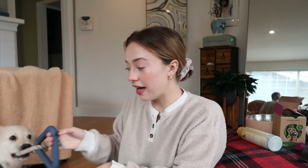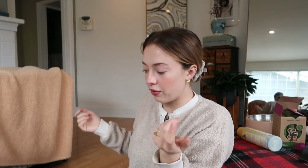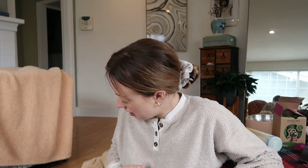And if he's being crazy, I'll literally just do this for a long time. And then you're supposed to apparently let them win every once in a while. So I let it go. He plays with it. It's all grand. I was worried because that toy's more expensive because it was from the fancy brand, and when he was little he didn't like it. So I was like, great, I just wasted all that money. But now that he's bigger, he definitely likes it. Definitely likes to tug.